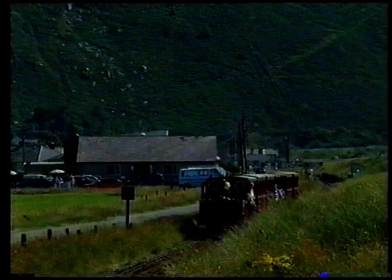The intermediate halt boasts the longest station name. This can be translated as the Norfolk Station with its dragon's teeth on the northerly Penryn Drive on the golden beach of Cardigan Bay.